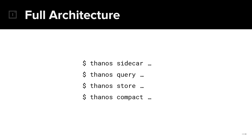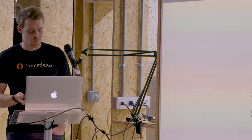So, it's easy to deploy. It's one binary with four commands. There are no configuration files. It's just a small set of flags for each of these commands, and you just point things to a bucket, point things to your cluster. It's really easy to get started.